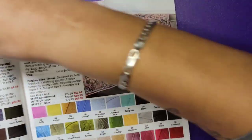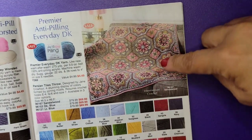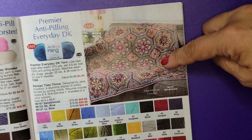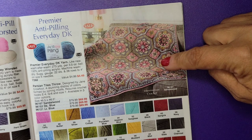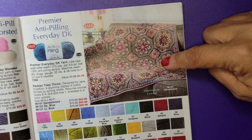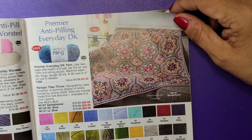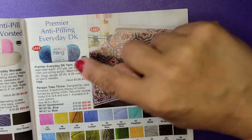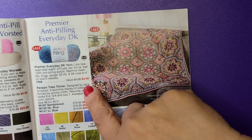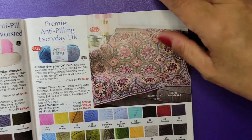And here's another. Oh, this is very pretty. Oh my gosh. It says intermediate. That's what it says. And it's on sale. It's called, let me look, it's called Persian Tile Throw. That is pretty. Wow. I would attempt to do something like that. And it's an anti-pilling yarn that they used. 273 yards. It's the $4.49. Well, same thing as over here.